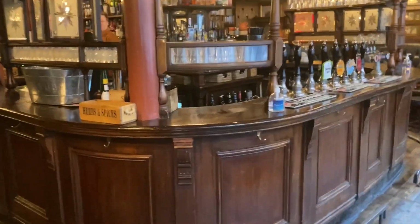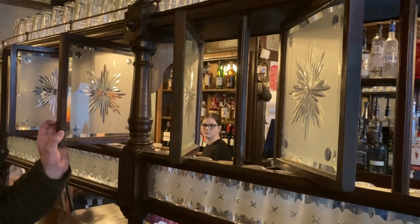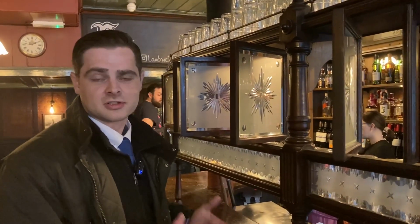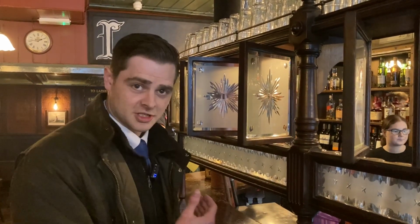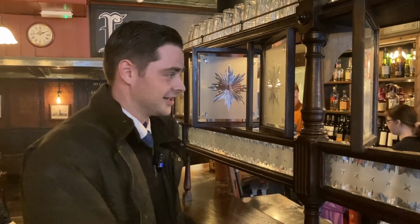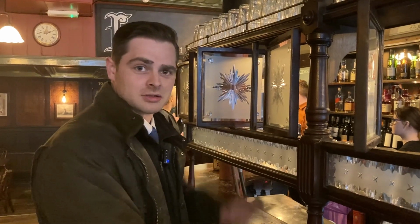And just before we start, we'll have a look at the snob screens, which is right here. And the idea was, because the bar staff would usually be working class or lower class, you would serve the person at the bar, and then he just turns the window on your face. So there was no sort of fear of being rude. Order and be done with it, and that was the way that things were. It was a case of here we are and there it is, let's get down to business.